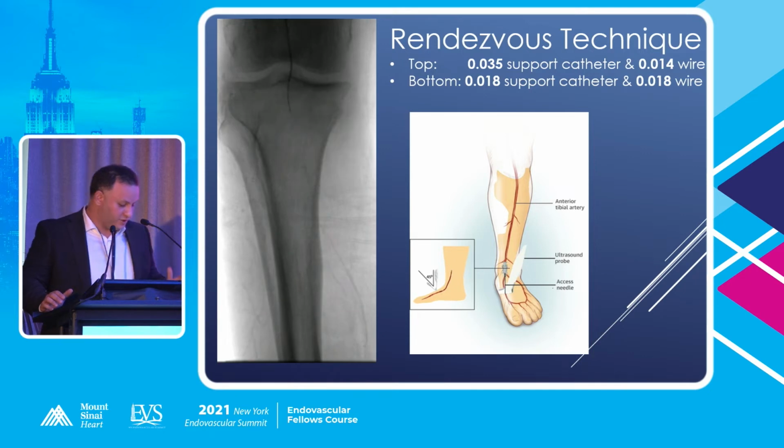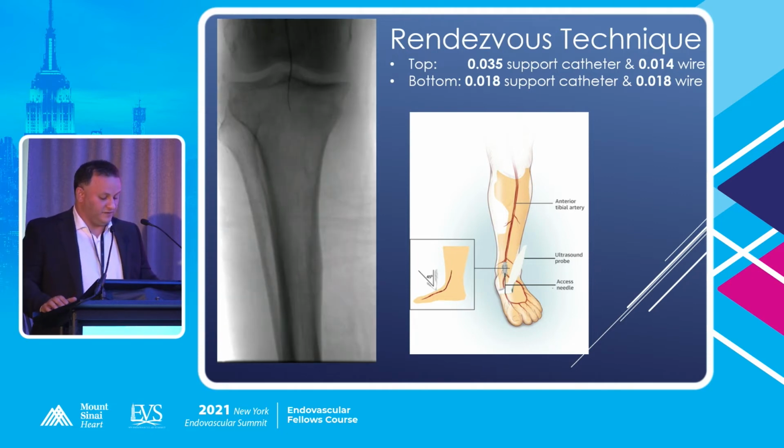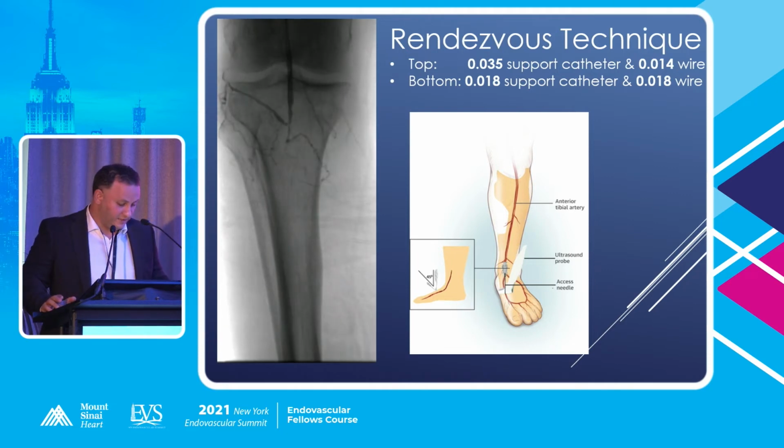I take another picture here to take a look at it, with a catheter all the way down in the tibial, and DSA to see if I see anything that I can poke at anteriorly, and I really was not comfortable going through any of those. So what I did at this point is basically chose to go with a pedal access through the dorsalis pedis.